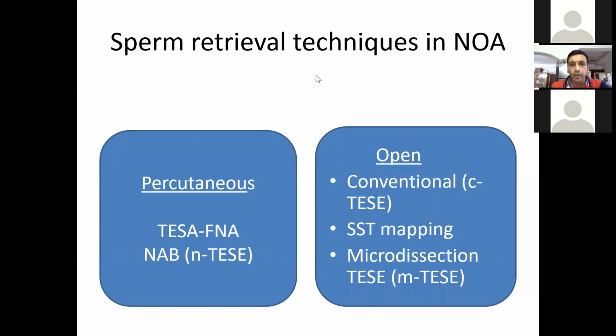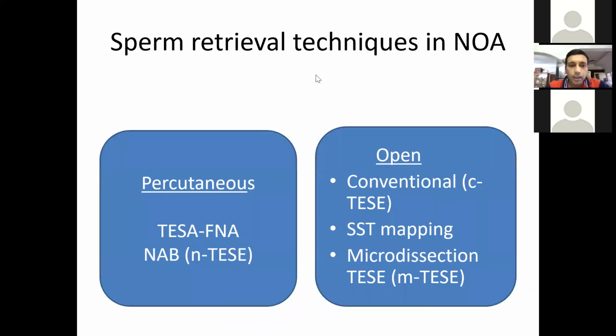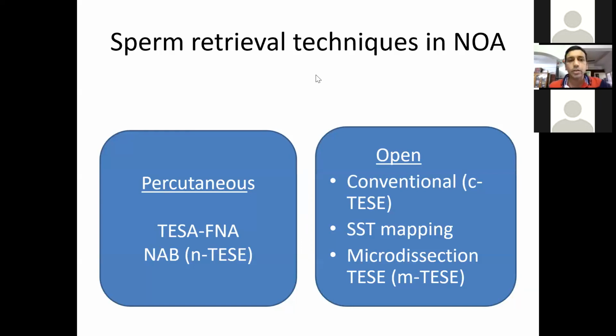So coming to the FNAC part, this is one paper that came from the UK, from Ironcroft, and he's a gynecologist. Initially the FNAC of the testis for sperm aspiration was propagated as a very promising technique, and in this the gynecologist would be making multiple punches in different directions through the testicular parenchyma. However, subsequent studies have shown that the sperm yield in an FNAC is much lower as compared to the open techniques or a needle aspiration biopsy, and therefore FNAC has gradually gone into disrepute and is no longer practiced.